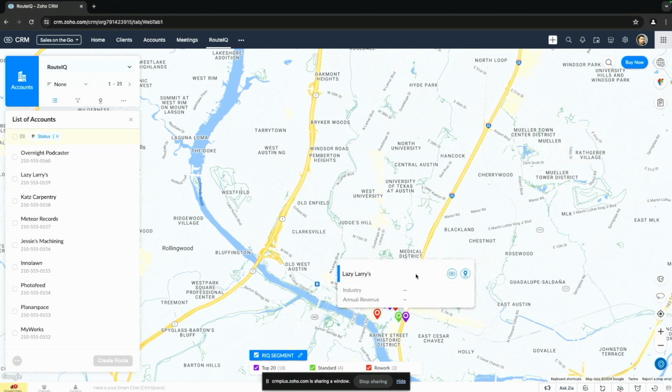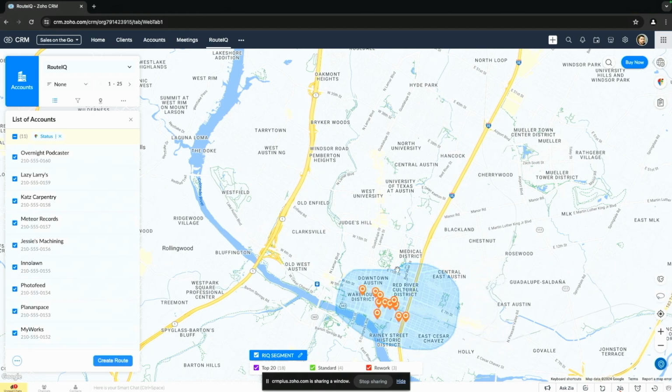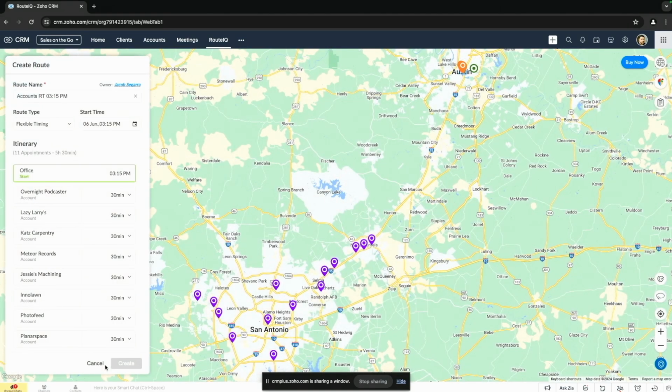Now, let's say tomorrow I want to hit all of these customers. I want to build myself a route. I want to figure out what's the most efficient way to drive between all of these locations tomorrow. So we can go ahead and grab our lasso tool, and I can just draw a circle around all those customers. They're going to be selected here on our accounts. I can just press this blue button to create a route.